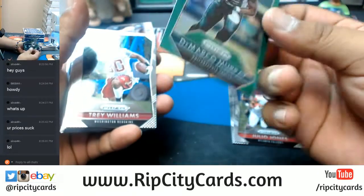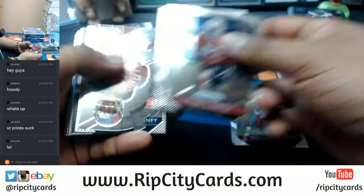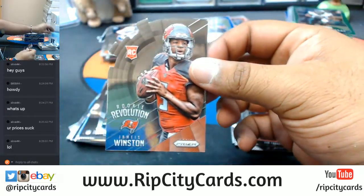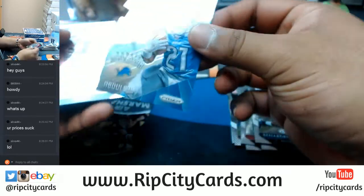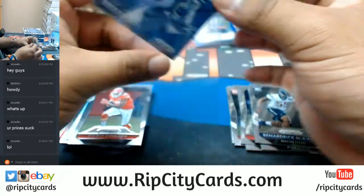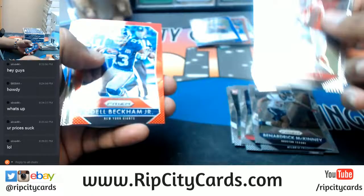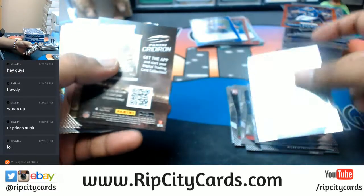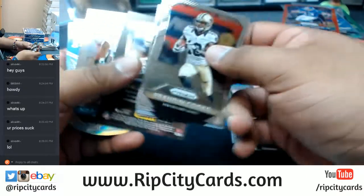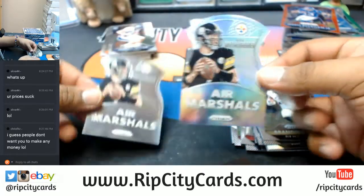DeMarco Murray, green for the Eagles. That throws me off how those aren't numbered, but the ones with the crazy designs are, though. A Jameis Winston die cut for the Bucs. A die cut for Ameer Abdullah of the Lions. We got here Odell Beckham Jr. red for the Giants. For the Steelers, two Ben Roethlisberger Air Marshals.